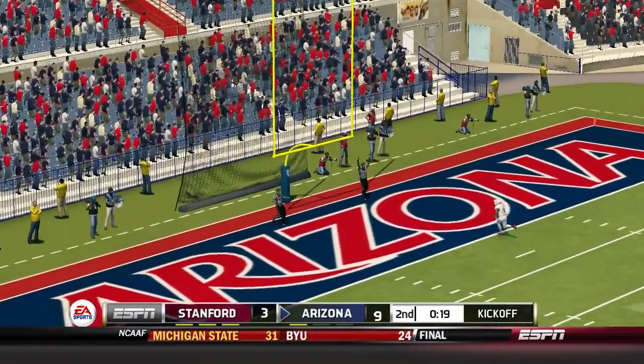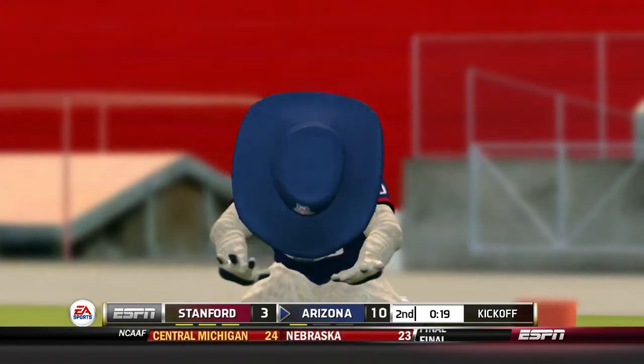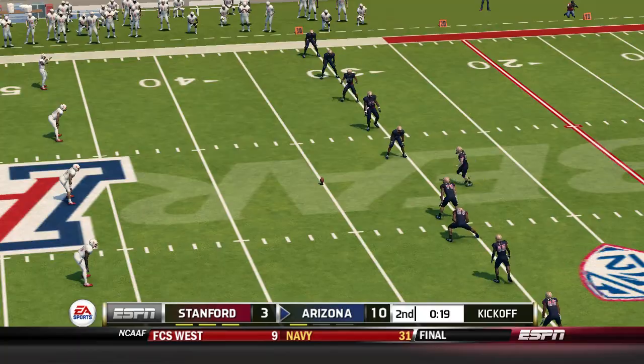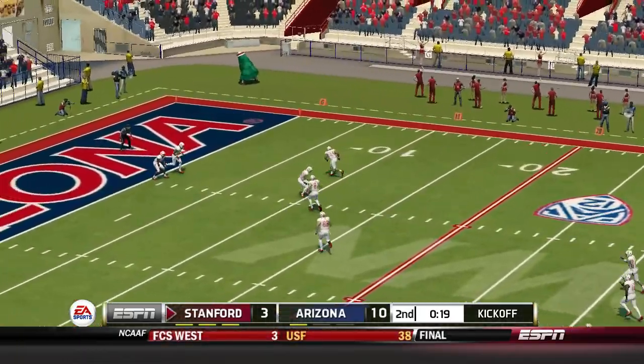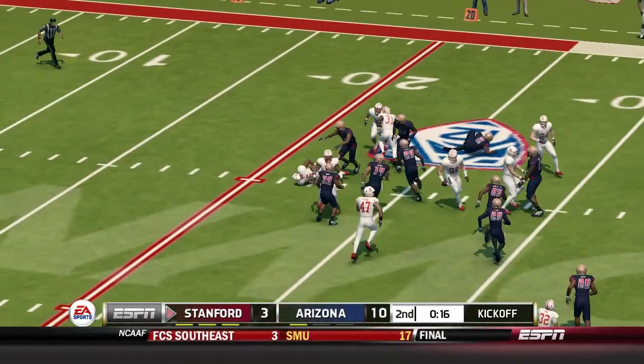It's up, and it's through the uprights. Looks like they're ready for the kick. From his own goal line, he's to the 20.